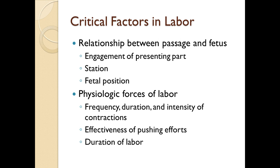Other critical factors: what presenting part. A cephalic birth is so much easier than a breech birth. Where is the fetal position? Maybe you've heard of a baby being called sunny side up. Generally, you want the baby's back to be towards mom's belly. But if the baby's sunny side up, little things like the baby's nose can get caught on the symphysis pubis and cause more problems in labor.